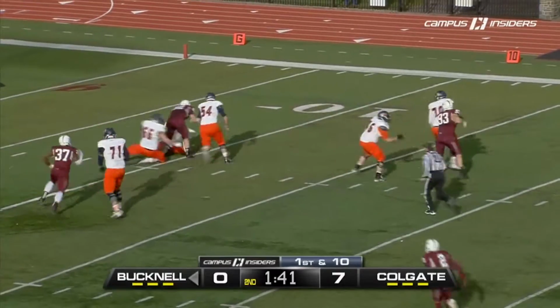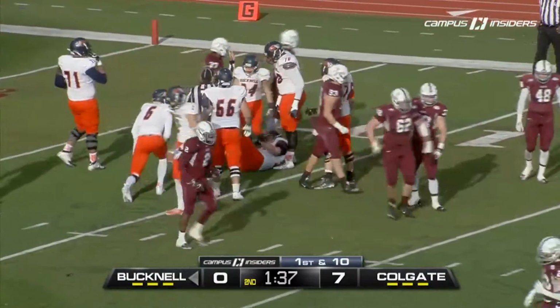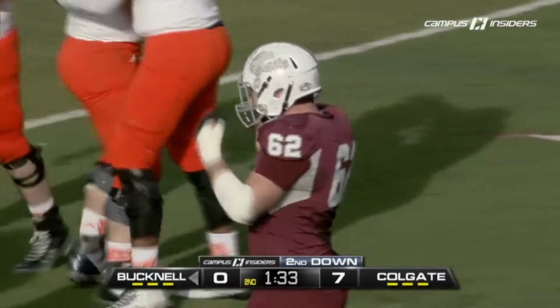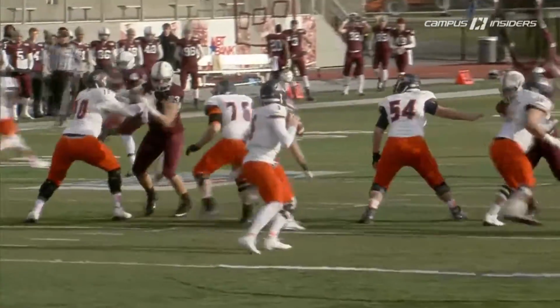Nitti fumbles the ball on the ground. Who's going to get it? It looks like Bucknell's going to hang on to the football. Boy, Campbell coming in and providing the pressure on Nitti and forces the fumble there, but it's recovered by the Bison.